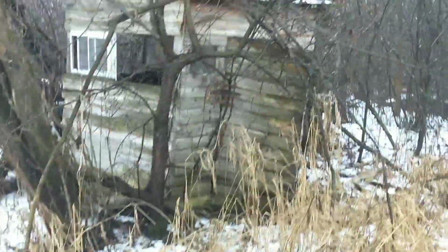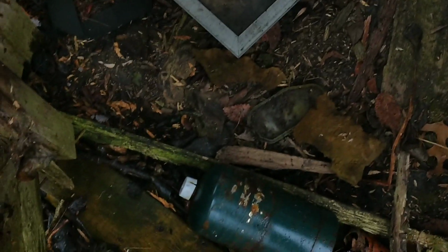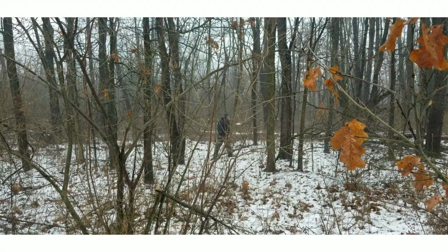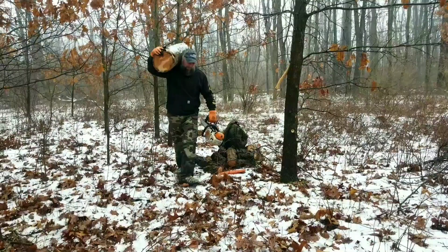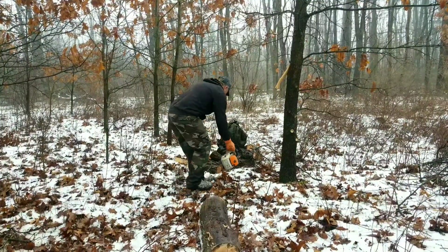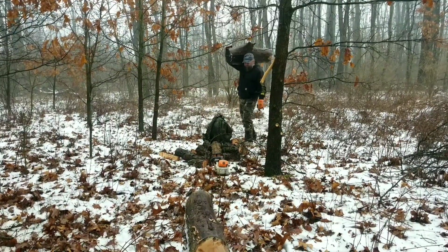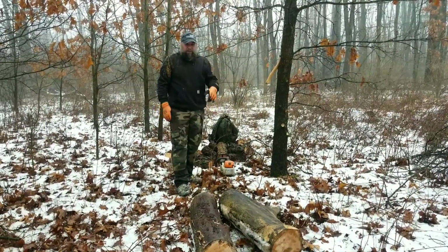Found this old, abandoned, dilapidated hunting shack. I came out to the same woodland I camped in last week. They got like an old RV heater. These must have used a propane tank and stuff. Those are going to be for my raised bed.